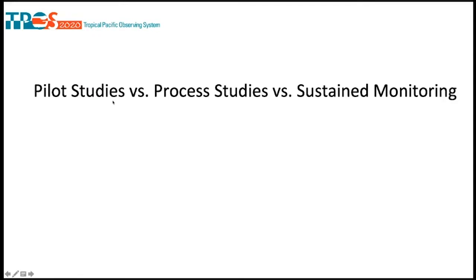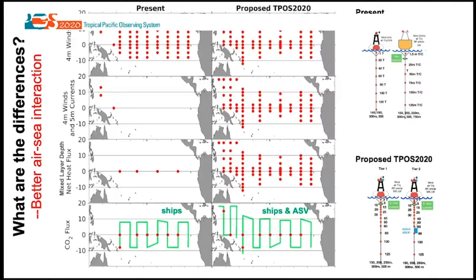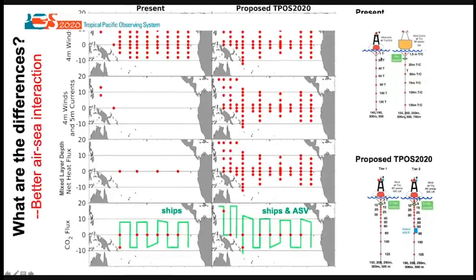Okay, now I want to explain that in the TPOS-2020 there are pilot studies, process studies, and sustained monitoring. And, back here, all of these dots are sustained monitoring. And there is existing technology of moorings with current meter, Seabird current meter, or certain Seabird thermistors, the kinds of technologies that they have been using for years and years and years. But there are other ways of getting these kinds of variables, with emerging technologies like, for example, a Prowler or sail drones or Argo floats with different types of sensor capabilities.